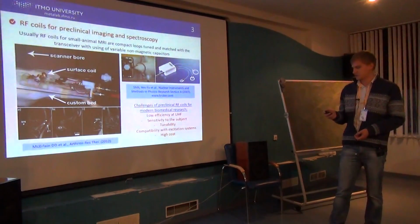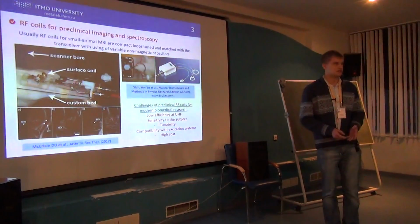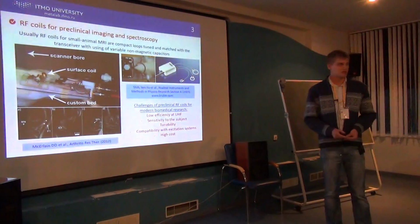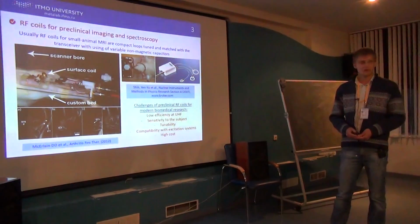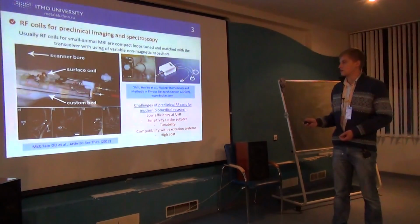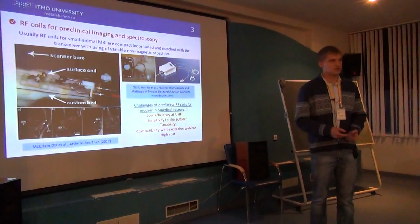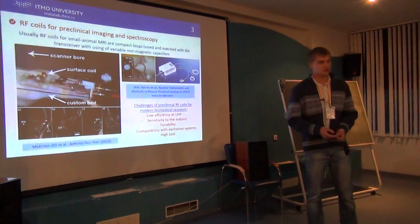Of course, this kind of preclinical imaging requires radio frequency coils, because radio frequency coils are required in every MRI machine in the world. And I would say that in the case of preclinical MRI, these coils are very specific. The first reason is that the environment is very specific. These radio frequency coils must operate inside a very narrow metal tube, which is the RF shield of the tunnel of the machine.